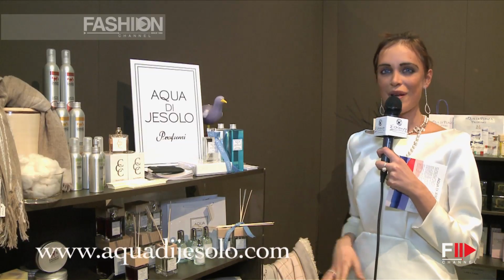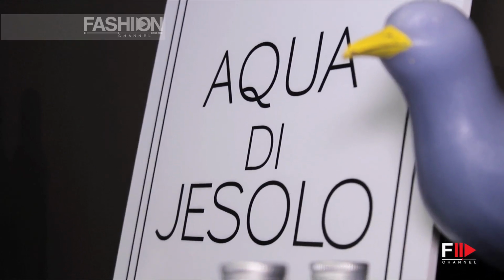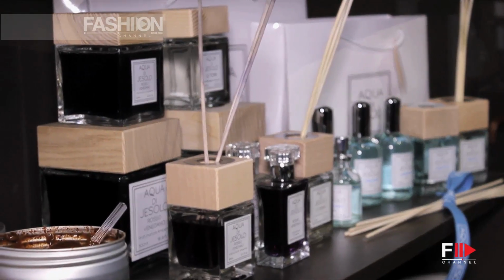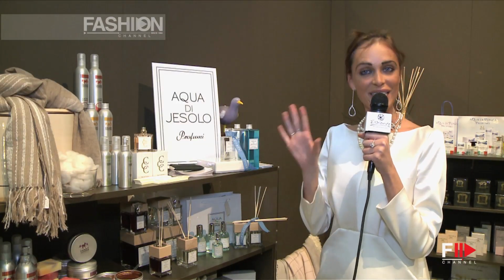And moving from the passion for the little city of Jesolo in Italy, we may see Acqua di Jesolo, which is a very precious and particular fragrance which takes inspiration from the Jesolo Sea. Acqua di Jesolo is a fragrance both for the person and then for the ambient, and it takes inspiration from the freshness of the Italian Sea.